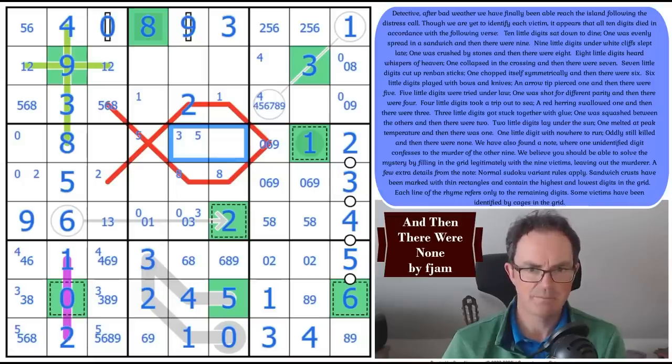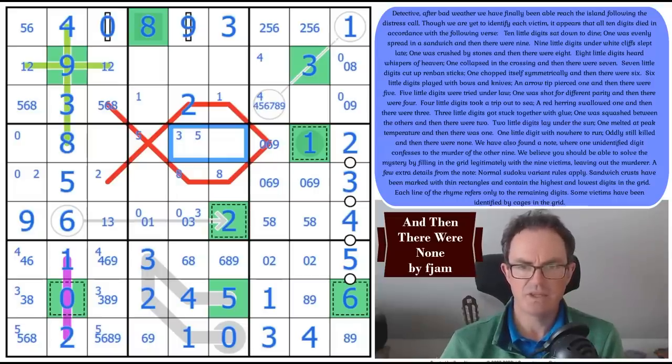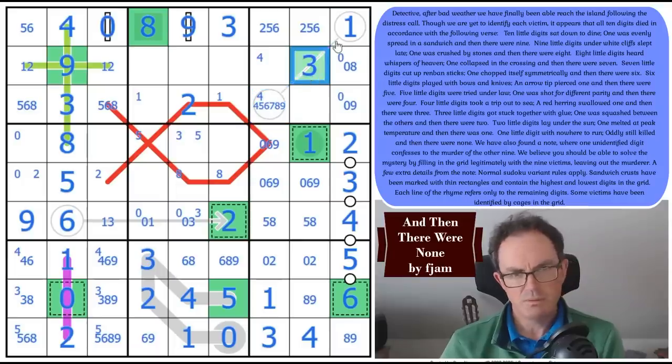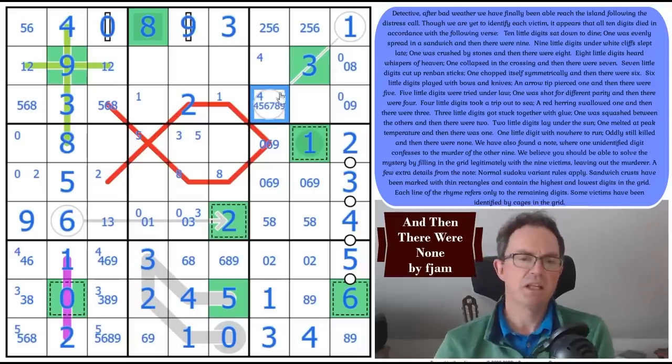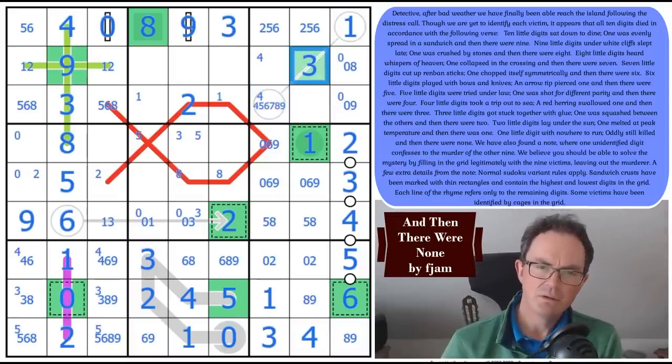I think. Then we've got 3 little digits getting stuck together with glue. 1 was squashed between the others, and then there were 2. And that's up here. And I don't think it's legitimate, is it, to claim that this digit needs to be odd, because these... Oh.